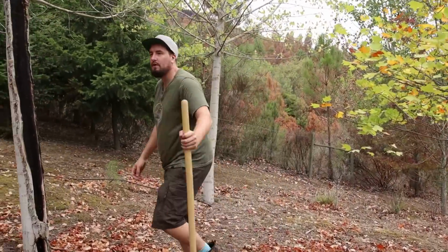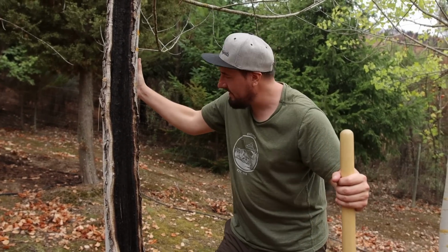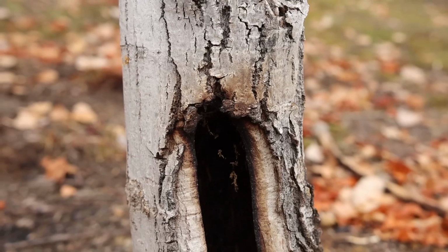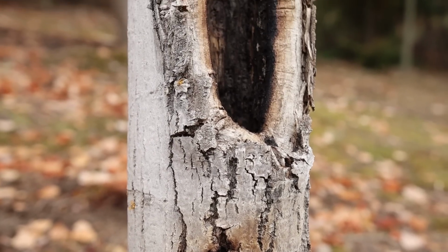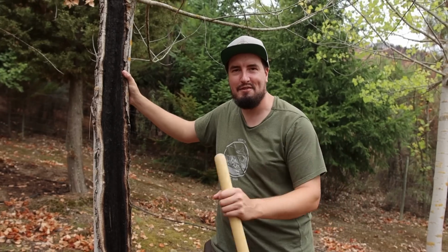Just finishing off digging out all of the drains at the top of the house. I just noticed this tree. How crazy is that? The whole inside has burnt, but the outside is perfectly fine. I've never seen anything like it. It's really bizarre. It's almost like a canoe. Maybe we get it in the lake and see if it floats.